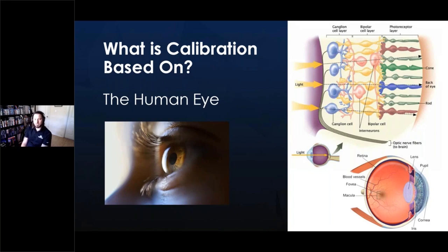We have some different sensors in our eyes. Some of the sensors are used to pick up dark and bright information, and some of the sensors are used to pick up color information. So if you're driving down the road at night and you're shining your headlights on a red wall, and you turn your headlights off, all of a sudden that red wall is not red anymore. Why? Well, because there's no light to give us the red.